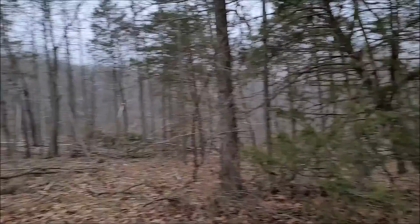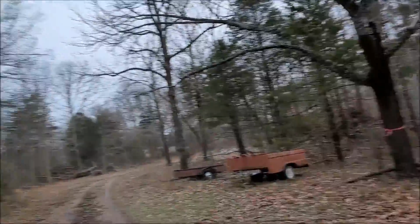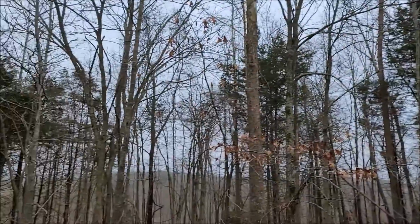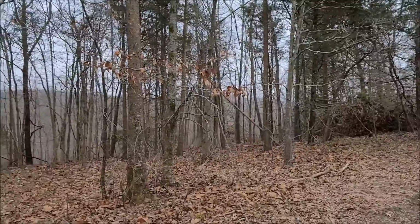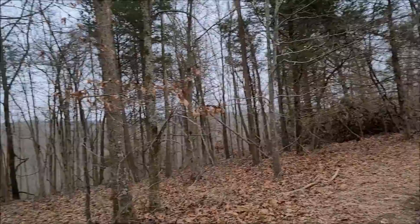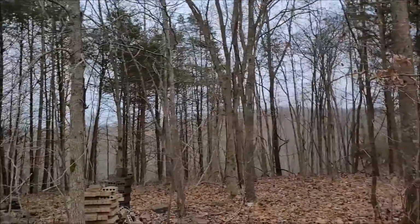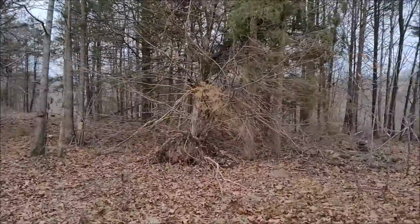So we want to put them here where it's good and shady and cool in the summer. Probably leave some shade over there because that's the east and the south, so the sun's going to be slanting from that direction. So I don't want to take out too much over there. That way they'll have shade during the summer months.